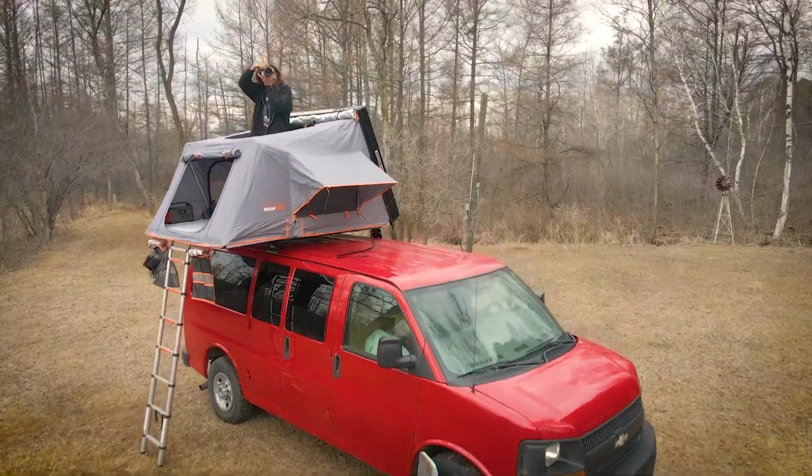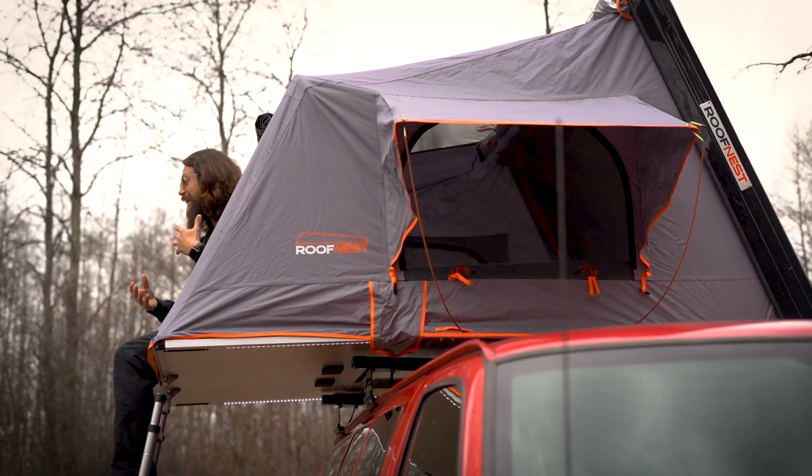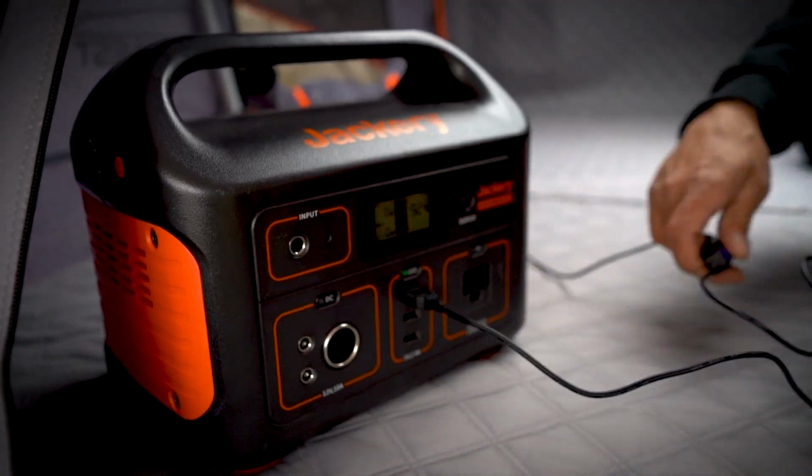So not only can I get my shots and not be freezing, I can actually have food up here, I could take a nap while I'm doing time lapses, you name it. Another cool feature of the Roofnest Condor XL is the built-in LED lighting. There's 2 strips on the bottom and there's 1 big giant strip up top here. It is adjustable, and all you have to do is bring up a little power pack, plug it in, and you are good to go.